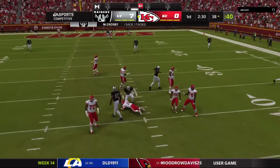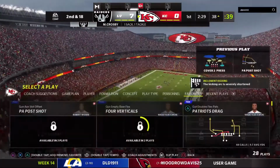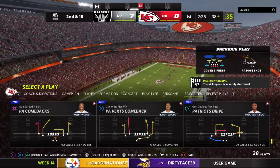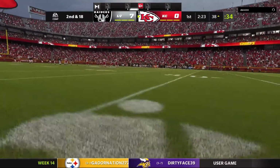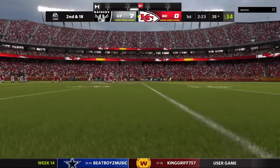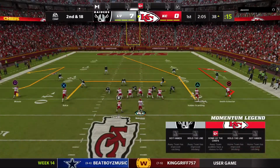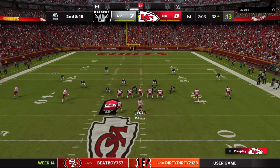Under pressure, and he will go down. Sacked back at the 38. Max Crosby in there to get him, and on the season now, that is 9 sacks for him. So second and long, and got to be careful not to fall out of field goal range.